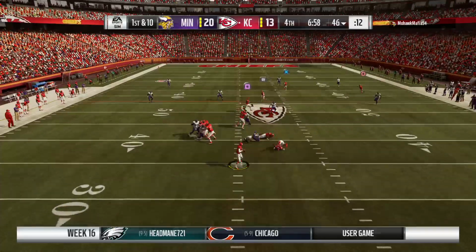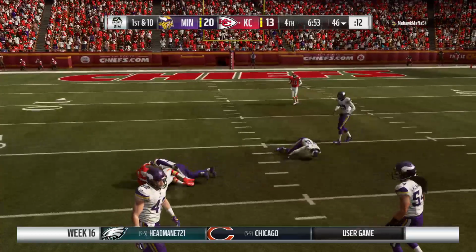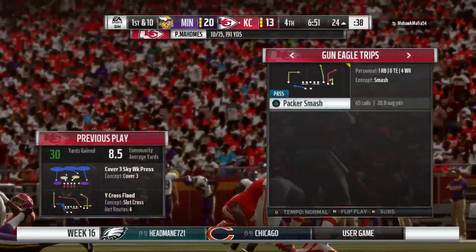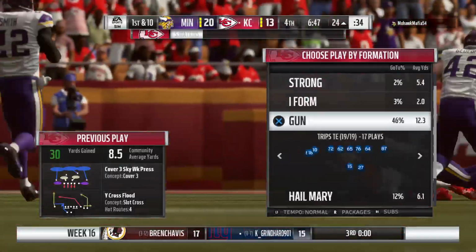Mahomes now on first down. Over the middle, he's got Watkins. And he goes down, but not before getting this inside the 25. Give him 30 yards there.